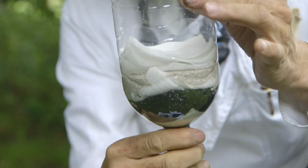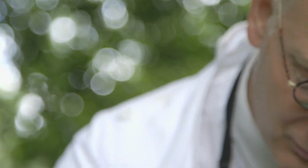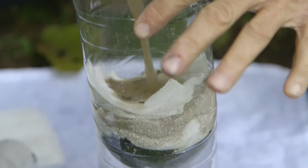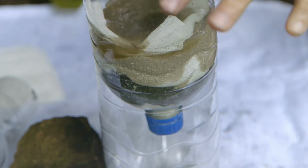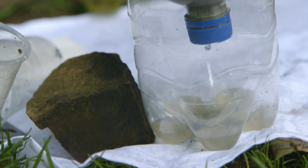Add one last layer of gauze and then place the filter on top of the bottom half of the plastic bottle and slowly pour the water into the filter. The water will slowly make its way through the layers of sand, gauze and charcoal, slowly dripping out of the bottom.